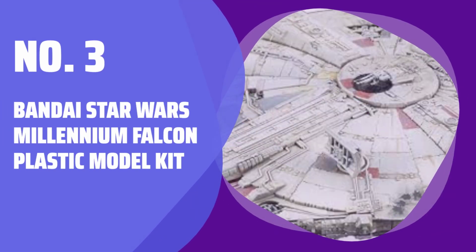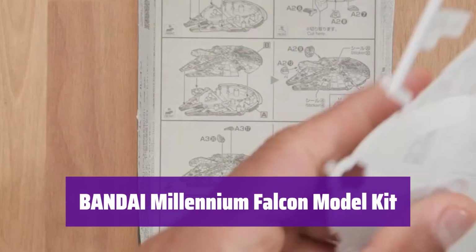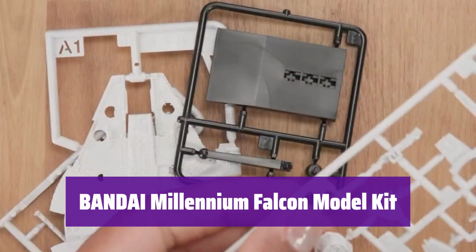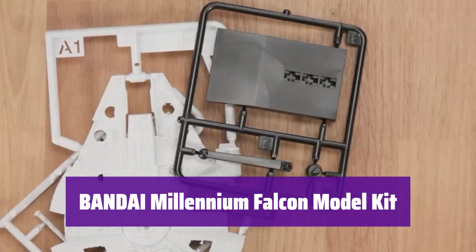Number 3. Bandai Star Wars Millennium Falcon Plastic Model Kit. Get ready to build your own iconic starship with this detailed model kit from Bandai. It's a perfect replica of the Millennium Falcon, ready for you to assemble.